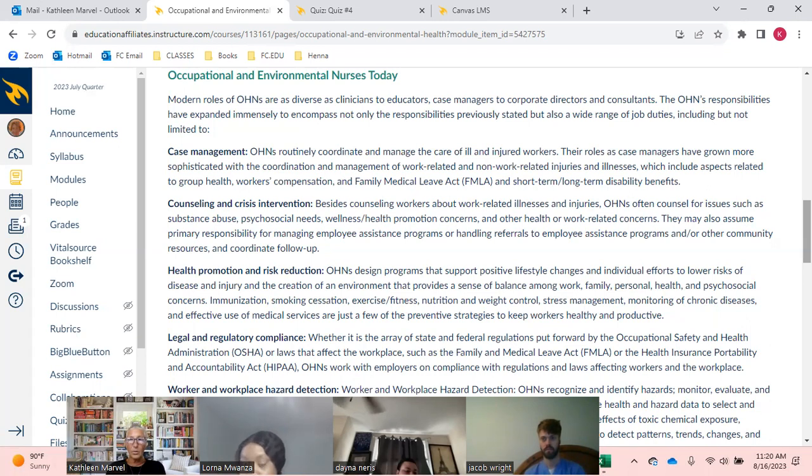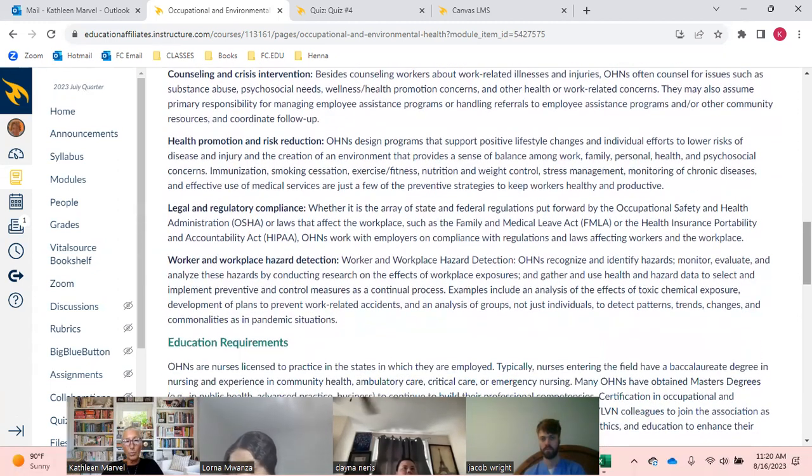Most large corporations have on-site or contract with what are called employee assistance programs. Everybody heard of those? These are mental health resources that employees should have access to. Talk about substance abuse issues, family issues, kid issues, personal issues. And then also health promotion and risk reduction. That's part of their role too. Like I said, they develop classes on positive lifestyle changes, lower risks of disease, lower risks of injury, right? Work family balance, personal health. We talked about that. Smoking cessation, fitness, nutrition, weight, stress management, and on we go.